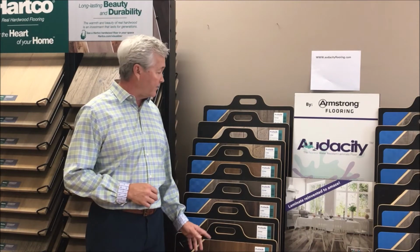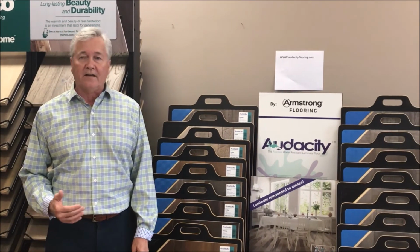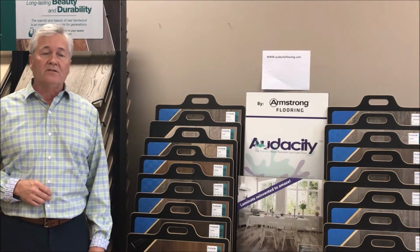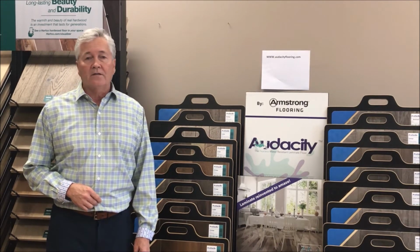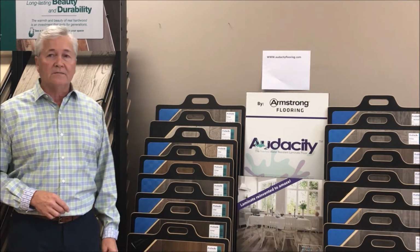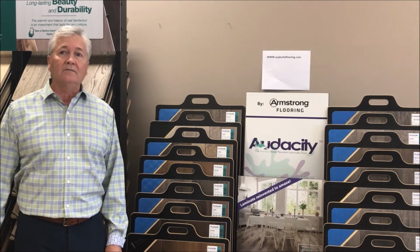The other nice characteristic, the product all has EIR, embossed in register. That means it gives it a very realistic texture of real hardwood floors. The product itself is 10 millimeters thick. It has a 2 millimeter IXPE pad. The sound ratings on the product, which is very critical in today's buildings and apartments and senior living, it has an IIC rating of 67 and an STC of 68.